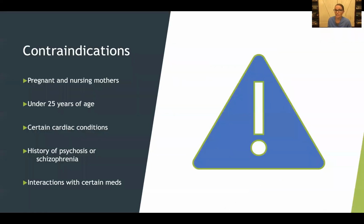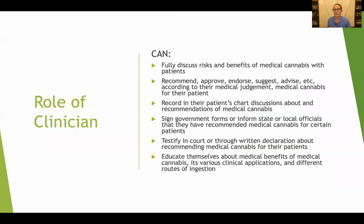There are some contraindications to using medical cannabis. Pregnant or nursing mothers, under the age of 25, certain cardiac conditions, usually unstable cardiac conditions, a history of psychosis or schizophrenia, and there are some interactions with certain medications. Again, check with your clinician. So what is the role of the clinician? So what can they do?